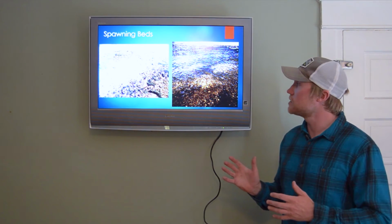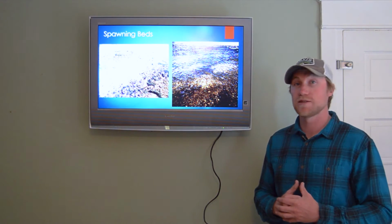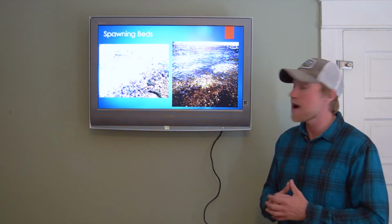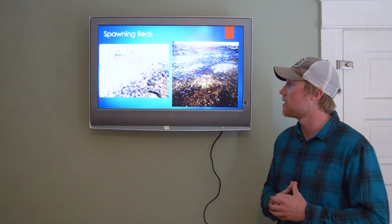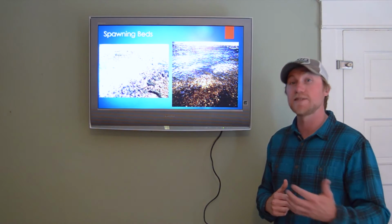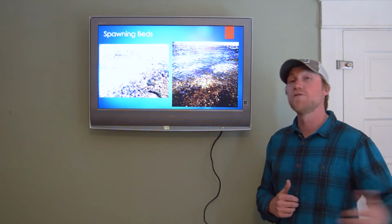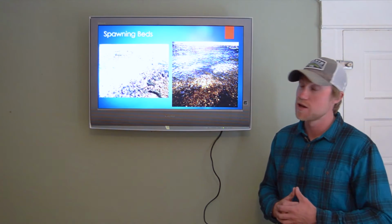If you do see these spawning beds, you see fish on these beds, watch them for 5 minutes. Take what is happening into account. That is the future of our fisheries right there. And after you get an appreciation for it and you see what is happening, move on and go find some fish that aren't actively spawning or on spawning beds.